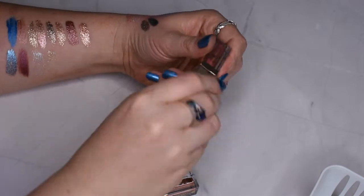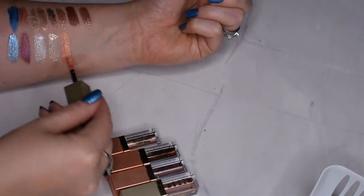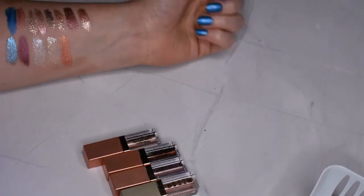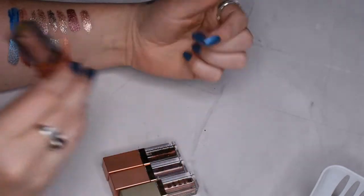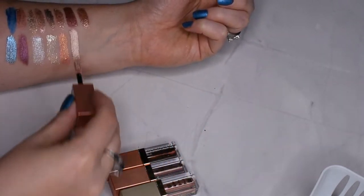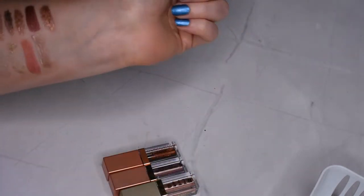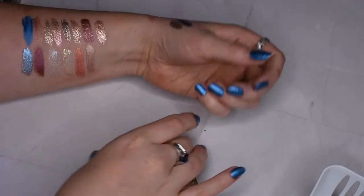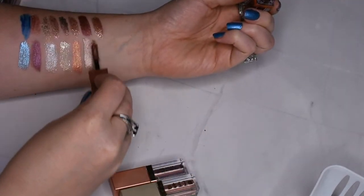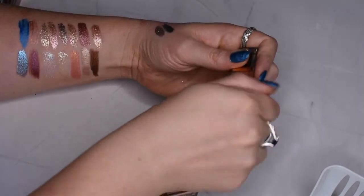I have Dollish, which is that beautiful shade there. This one is Kitten. Very pretty. And then I have a Twig. This one's kind of like a coppery brown, I think. Ooh, yeah. Oh, that is so pretty. Why do I not use these more?